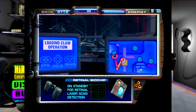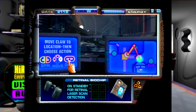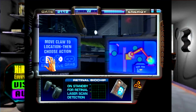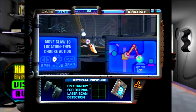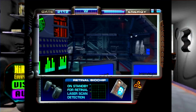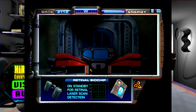But here's a loading claw, which... Loading claw operation. Move claw to location, then choose action. In the original game, it was just a pre-programmed action, but now there's like a mini game you have to do for the end, which I don't really like, because I get why they have you do what you do, but it's not really clear how to get to that point until trial and error if you don't actually know. And here, ooh, shiny displays. In any event, we've done all we can here.